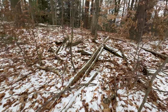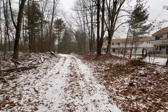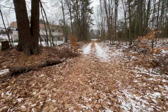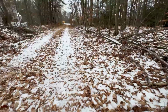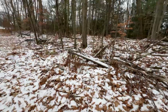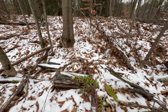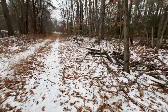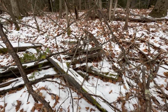Not much left here on this end. And again, judging by the angle, well, I don't know. So yeah, definitely would have been over here more. We come through here. I don't know, something about it. I like the way it looks with the snow. Just a little bit of snow. You can still kind of make them out. Just a dusting.